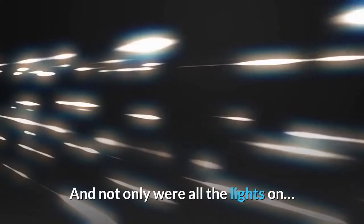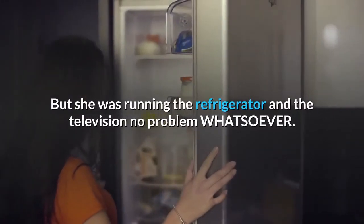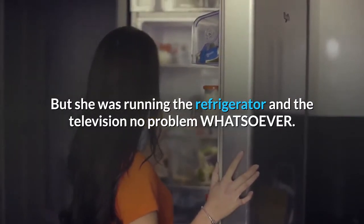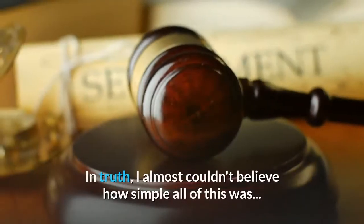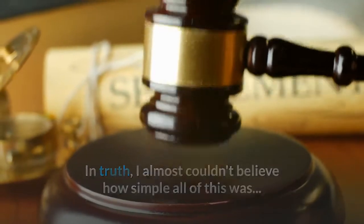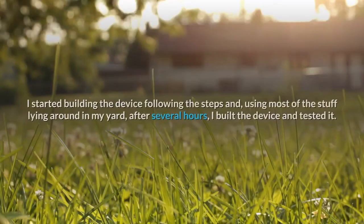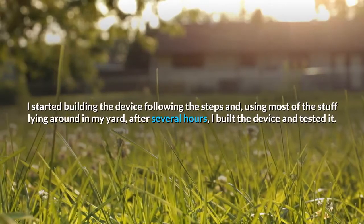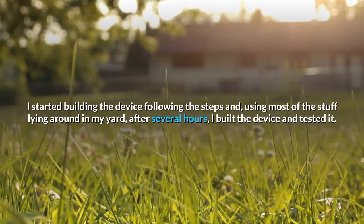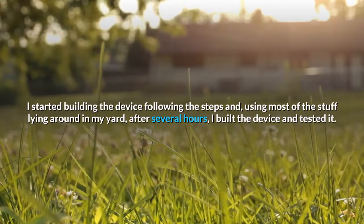And not only were all the lights on, but she was running the refrigerator and the television no problem whatsoever. In truth, I almost couldn't believe how simple all of this was. Missing my family, I rushed home with the plans. I started building the device following the steps, using most of the stuff lying around in my yard. After several hours, I built the device and tested it.